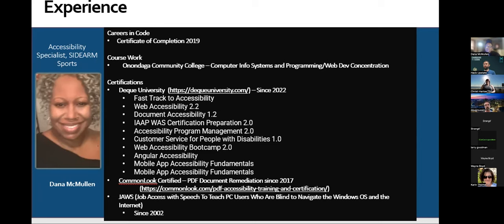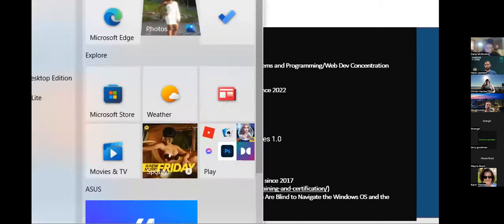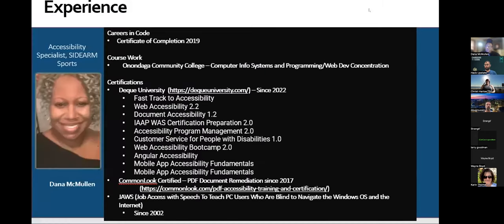Most recently, I completed a bunch of certifications online through a place called DeKalb University. Those courses included fast track accessibility, web accessibility, document accessibility, the web accessibility certification prep, and accessibility program management. That's important because the company that I'm with is a very large company. We have divisions in all 50 states, and my home headquarters is in Dallas, Texas. So I need to be able to communicate with managers, with developers, with designers. So it's continuing education and certifications like this.